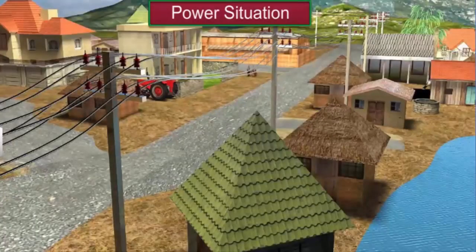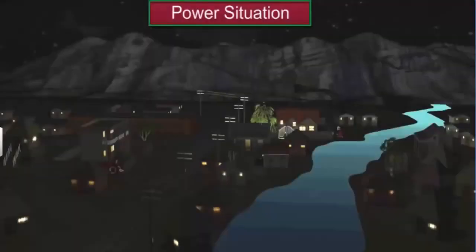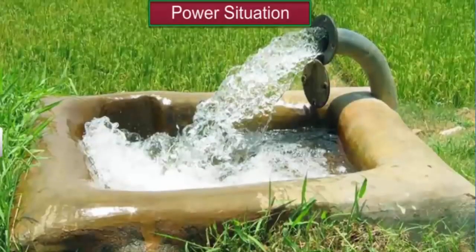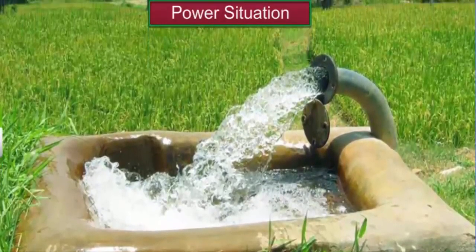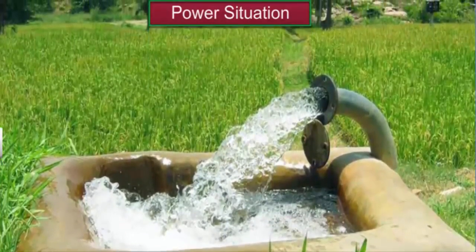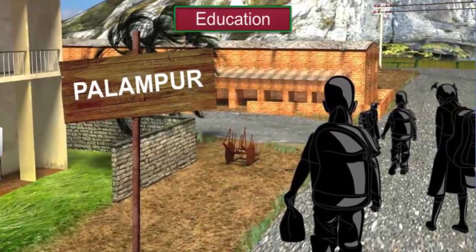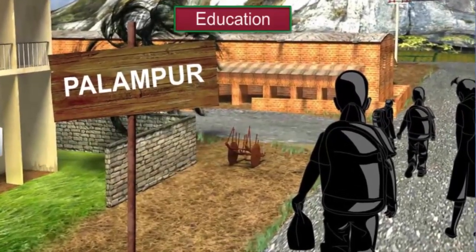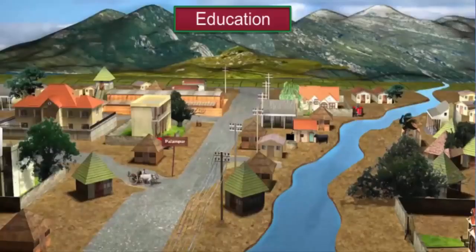Palampur is one of the increasing number of villages in India that have electricity. Most houses in Palampur have electricity connections. Electricity is also used to run tube wells in the fields and support local businesses. You may be surprised to know that in many villages in India, children walk several kilometers to reach their school. However, children in Palampur are lucky.